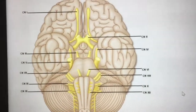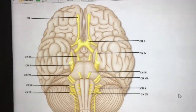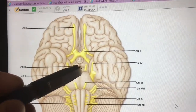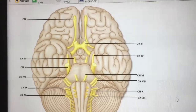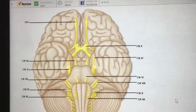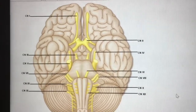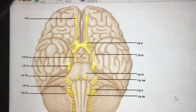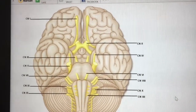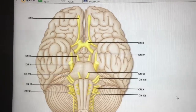Now, cranial nerve 3, this guy right here, that is the oculomotor. It comes from the mesencephalon, and it's a motor nerve for the eye. Cranial nerve 4, that guy right there, that's the trochlear, and it's also a motor nerve, and it comes from the mesencephalon as well.